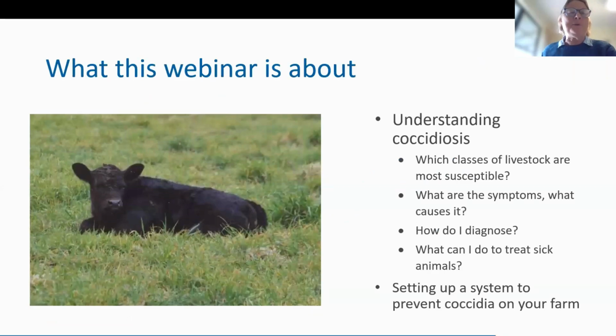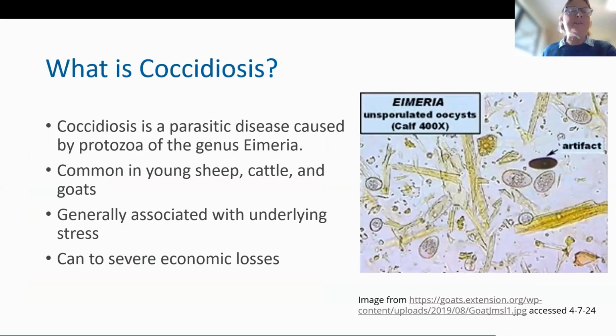So what we're going to talk about today is understanding coccidia. So what classes of livestock we're going to see disease in, what symptoms might we see, how we can diagnose it, and what we can do to treat sick animals. And then looking at preventing coccidiosis on your farm, because I'd much rather see it prevented than be treating it. So what is coccidiosis?